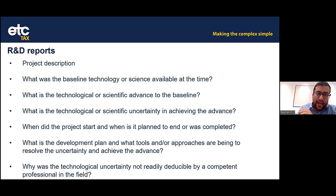We then look at what the technological advancement is that the company is trying to develop. So what have you got at the minute? What is the company trying to make better? Where does the company want to be from a technological advancement point of view? We then look at what the uncertainties facing the company are. So, what is it that the company is not sure of? What are the challenges that will be faced, or that the company is expecting to face, as part of the R&D work? We then talk about the project start and end date, which I've already touched upon in the previous slides.